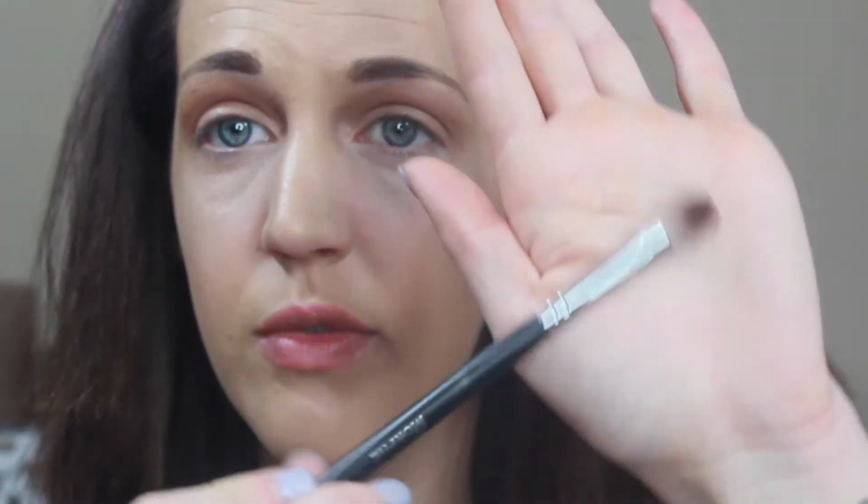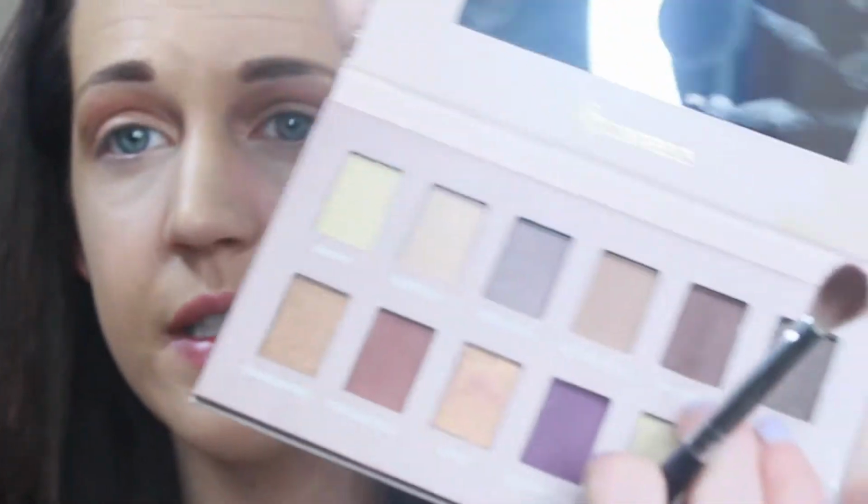I don't know. So next I'm going to go in with my Morphe M433 brush. I'm going to go in with this darker matte shade, which is called Inspired. And I'm just going to try and focus this on the outer third corner of my eye, just to deepen the look up a little bit.